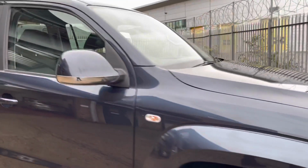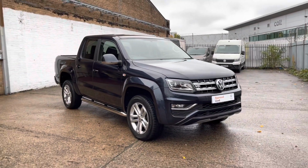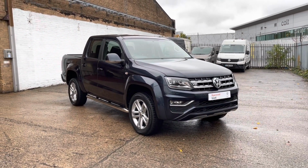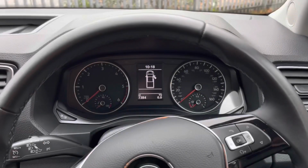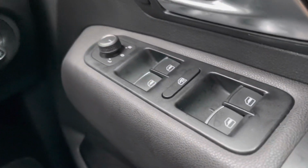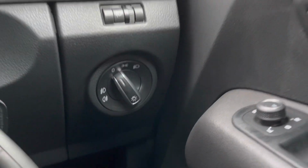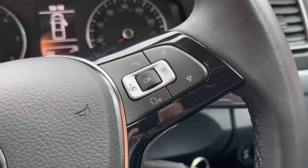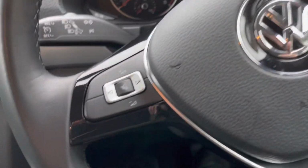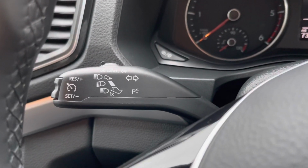For my next part of the video, I'd like to show you the controls inside the interior and also some key features on the media screen. I'm now sitting in the driver's comfortable seat. To the right of me you will notice mirror and electric window controls. Here we have the headlight switch. To this side of the steering wheel you will notice media controls. To this side you will notice volume controls. Here we have the cruise control switch.